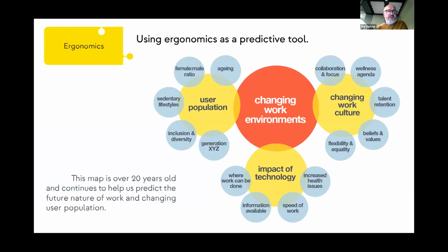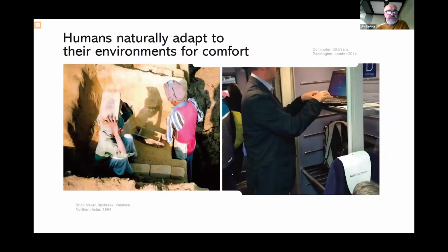And we can use ergonomics as a predictive tool when we start mapping out the changing work or learning environments. And we look down the lens of the impact of technology, changing user population, and even changing cultures. And there's been a big shift since COVID, of course, when we all had to retreat home. And some people have gained from that and some people haven't. So there's always a place for ergonomics as a predictive tool to help plan the future.